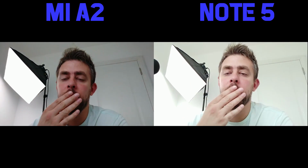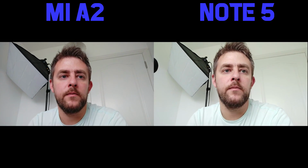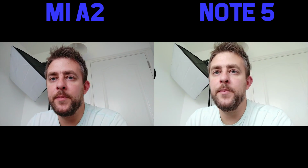So the first part, front-facing camera on both of these smartphones, and the Mi A2 seems to be quite darker in this environment at the moment. The Redmi Note 5 a lot brighter. We have a light at the back there. Let's turn this artificial light off and see what that does. Okay, so turning that light off has actually made the Mi A2 slightly lighter, which is a bit odd. But Redmi Note 5 seems to have held the same sort of colour.